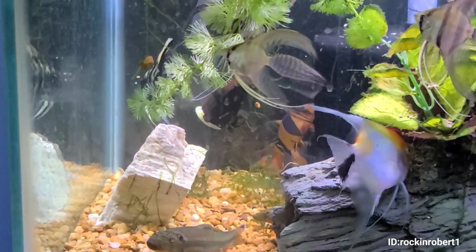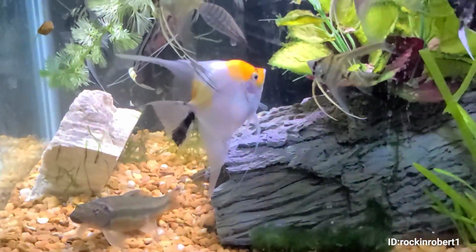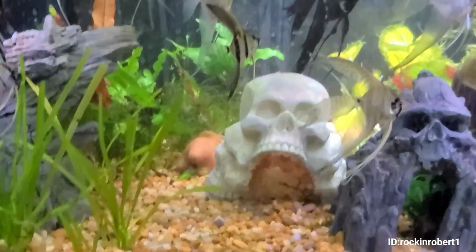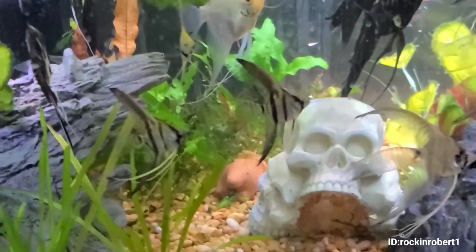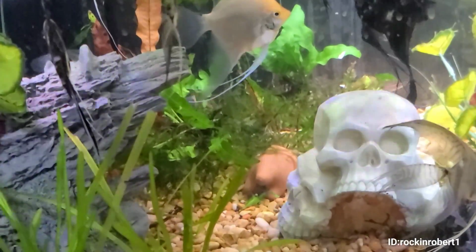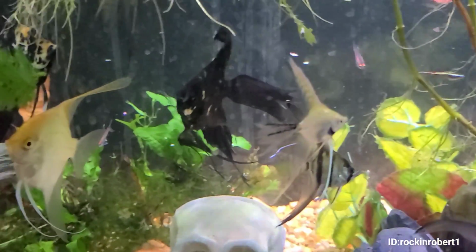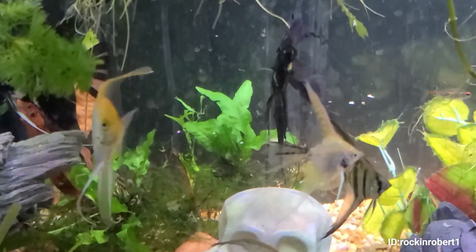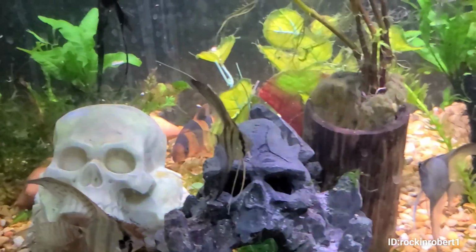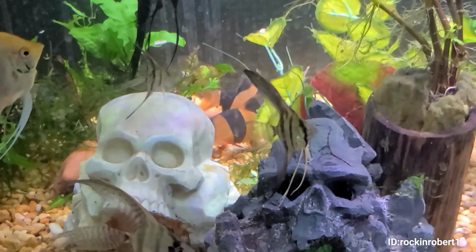The clown loaches have finally come out from hiding. Damn, they're looking really well, especially their skin tone. Look at them. Beautiful. Getting very large too. They look phenomenal. Look at the coloring on there. Beautiful. Brightly colored orange and black.